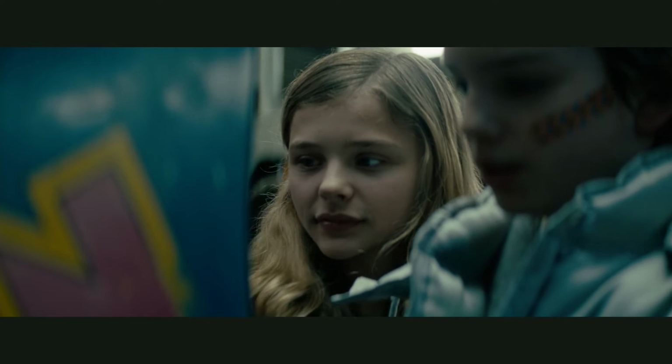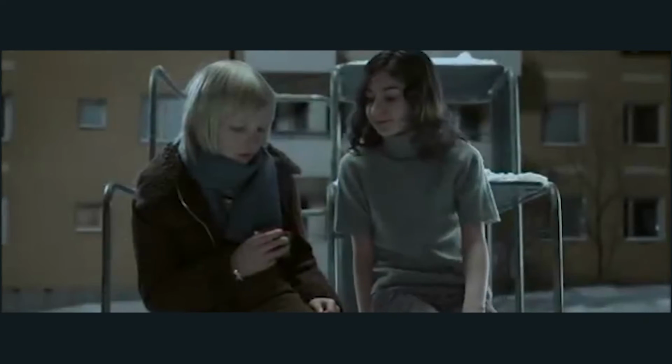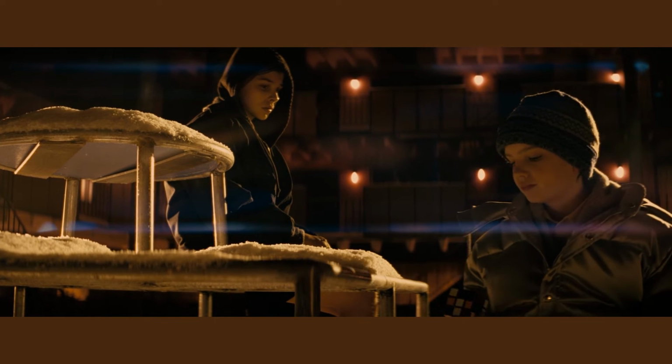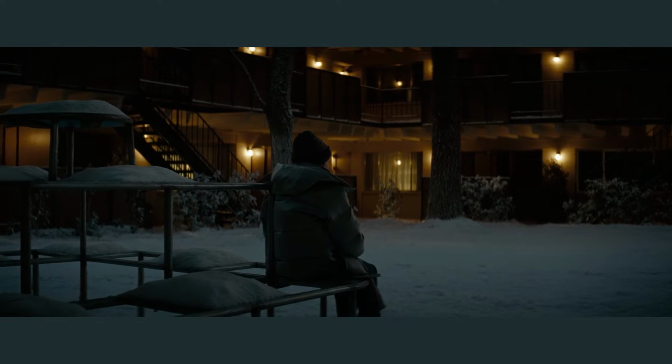a vampire. It's a remake of the Swedish film Let the Right One In, released only 2 years prior, although Reeves says his version is more an adaptation of the original book rather than the earlier film.